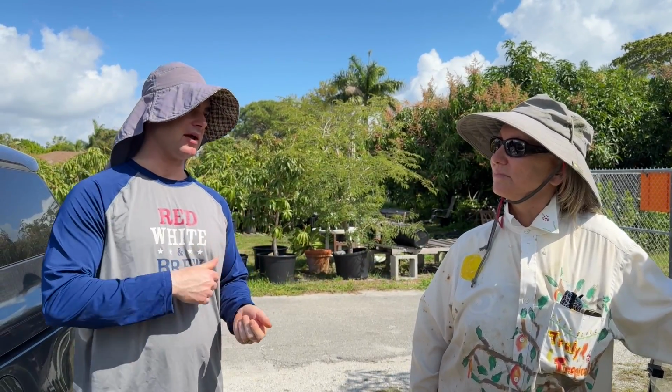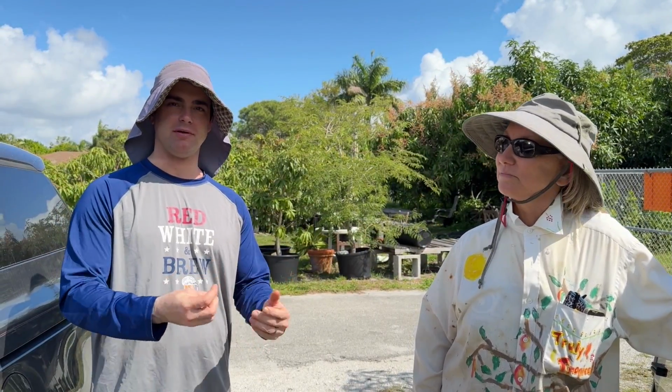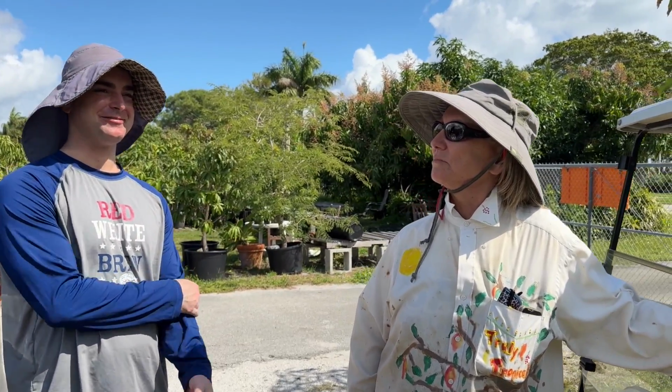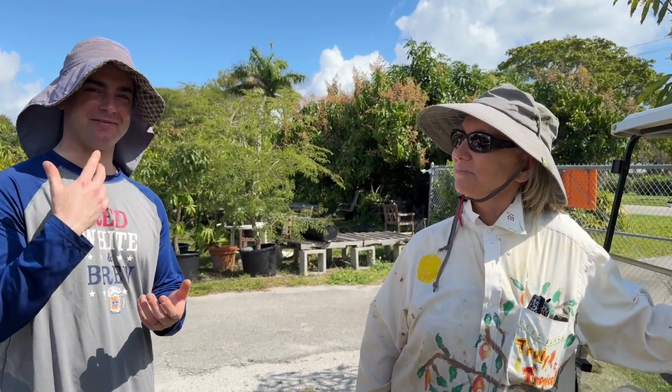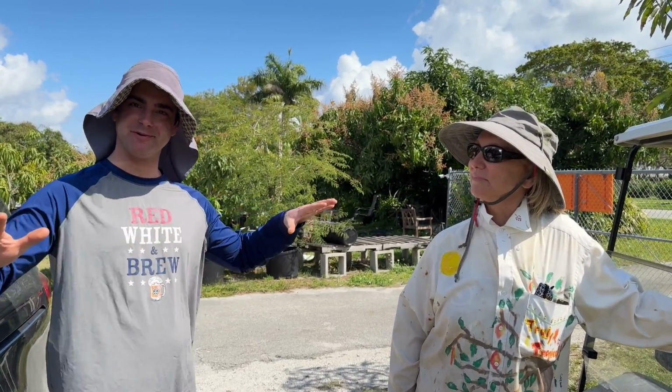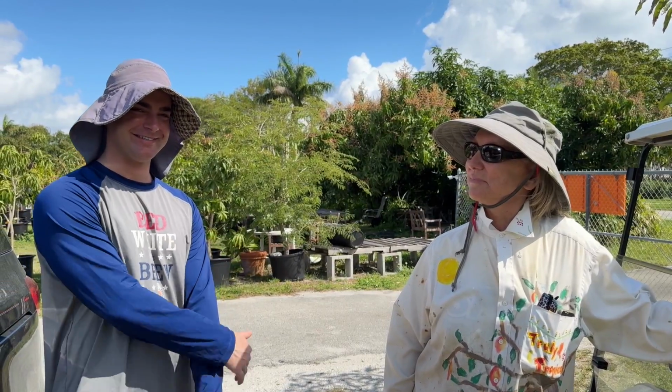So we're growing that now too. And it'll be a year or so before it fruits. Yeah, it's a nice fruit. Yeah, it's impressive. It's very aromatic. All mangoes have a little bit of aroma, but some of them just fill the room, and that one is one of those. Wow.